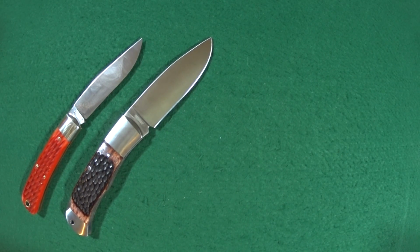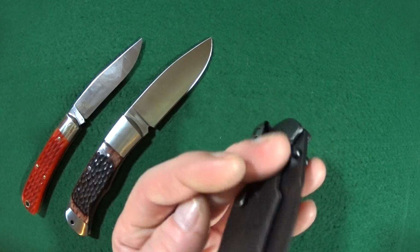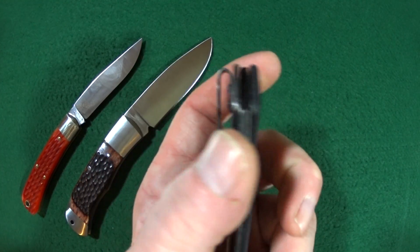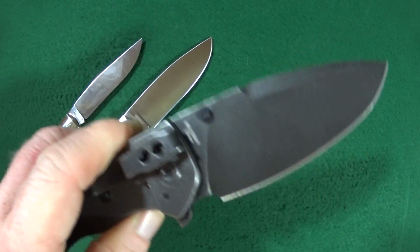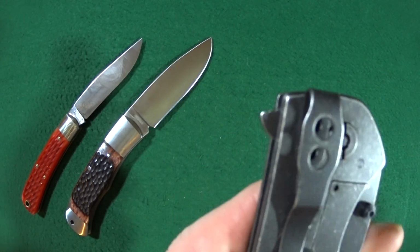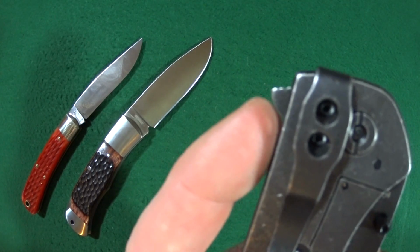Number 3 most carried is going to be another knife from A.G. Russell, and it is the A.G. Russell Black Dragon, which does feature a flipper tab and ambidextrous thumb stud deployment. It does require a little bit of wrist, at least when I'm using that flipper tab. And look at how tiny that stinking tab is.